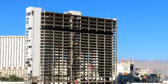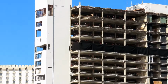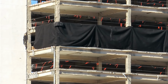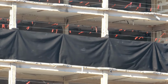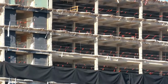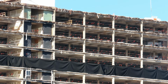Alright, if we look at this front tower, we can see they do have that fabric stuff around this top floor, so it appeared like that's the same level that it was on the front part that we saw at the beginning. So I'm assuming the whole building will be covered with that mesh before the implosion date to help hold the stuff in.